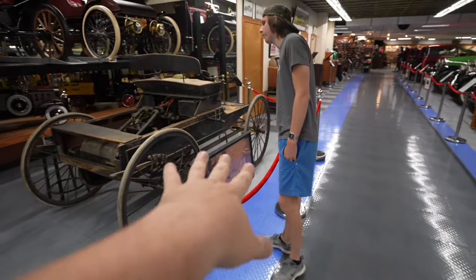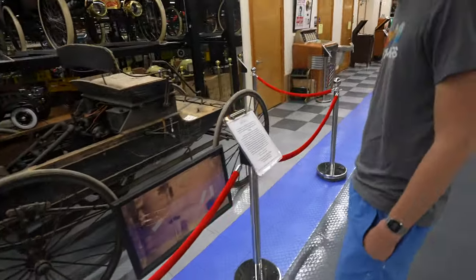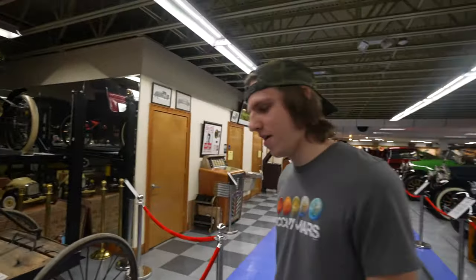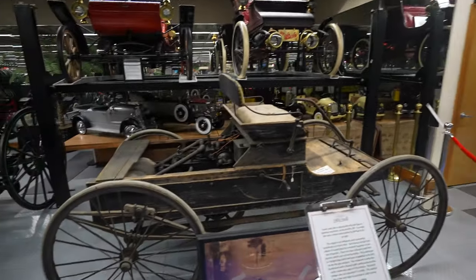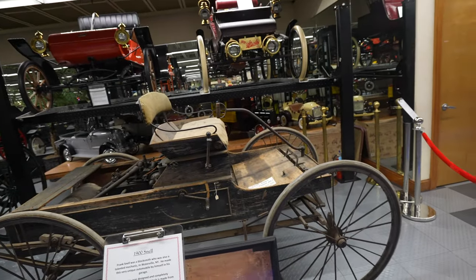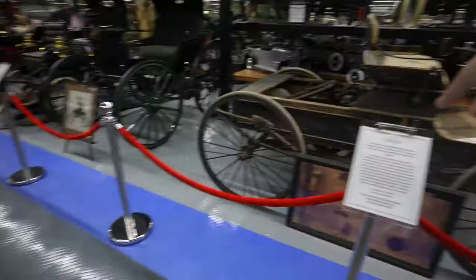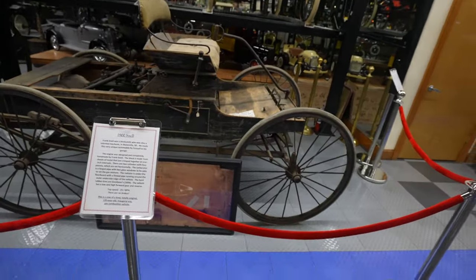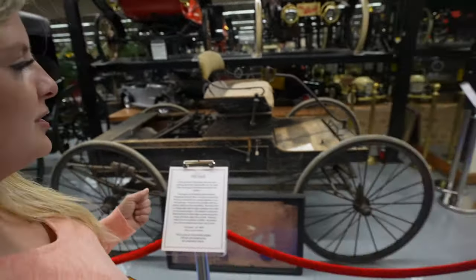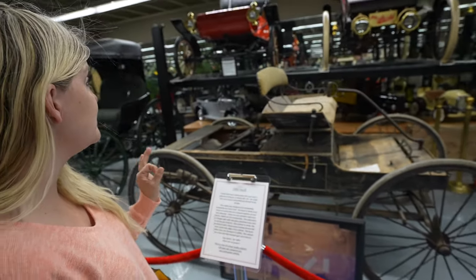Wow. That was fire. Kaden, okay, we found your car. Here it is. You found your car. The 1900 Snell. I'll take it. You'll take it? 25 miles an hour. It'll go 25. This went 25 miles an hour in 1900. How fast was the horse? Okay. No, there is no horse. How did it go? Went 25 miles an hour. Oh, there's an engine. I didn't see that.